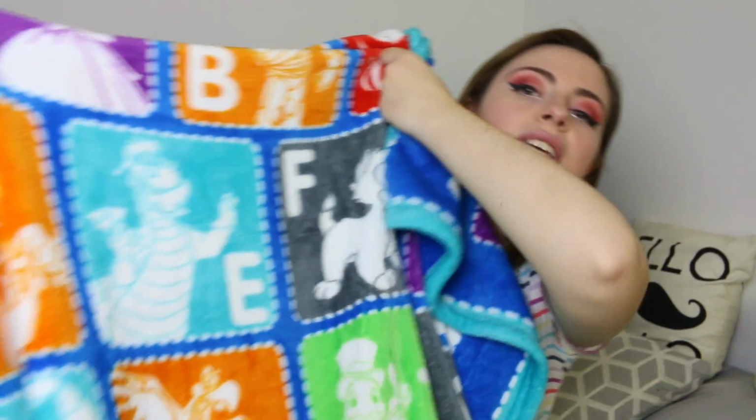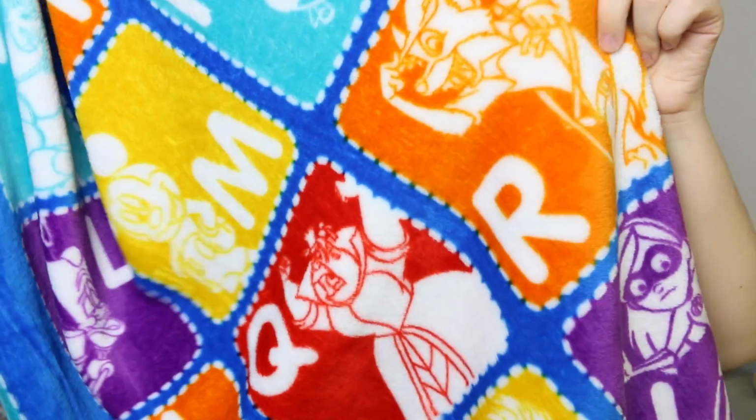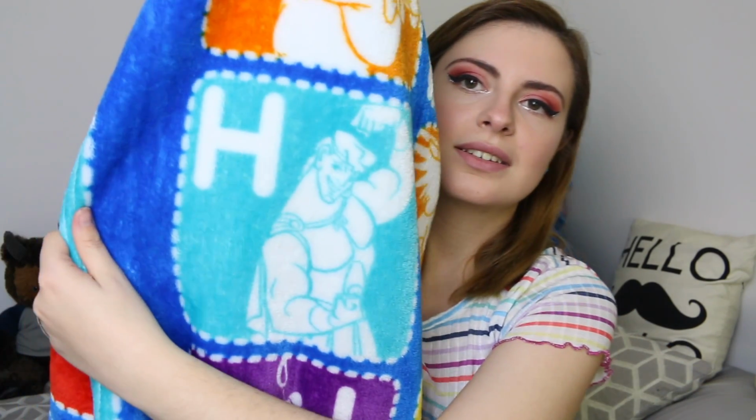It is this blanket just here. It's so funny. And it's your ABCs, but it's Disney characters, okay? So you have Alice, you have Buzz, Cheshire, you have these characters, and it just goes on and on and on, you know, because there's loads of characters. It has Yzma on it, and my favourite, where is H? Come on, there it is.